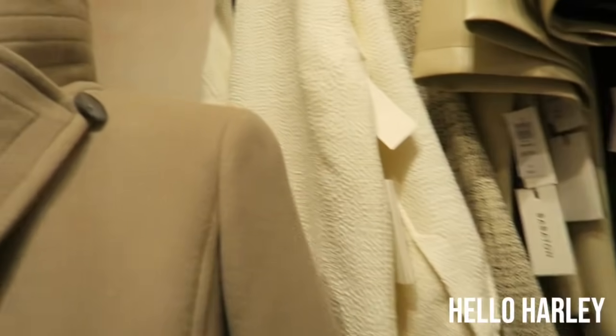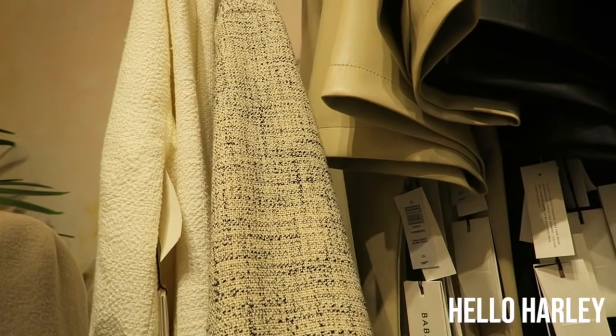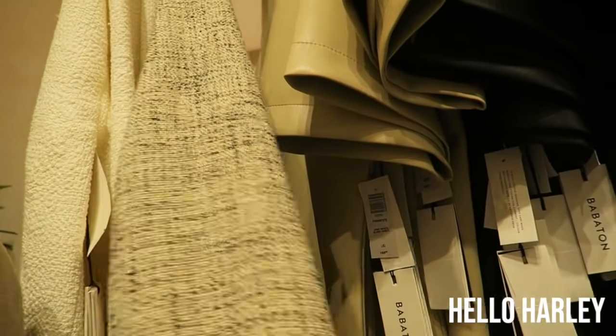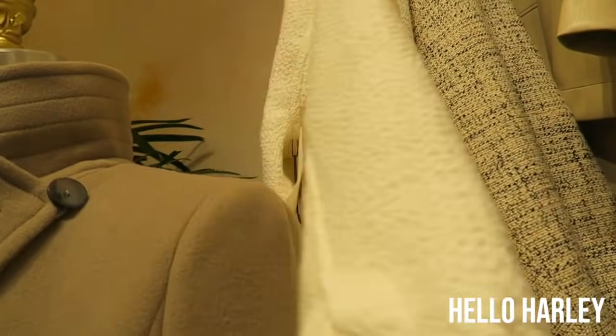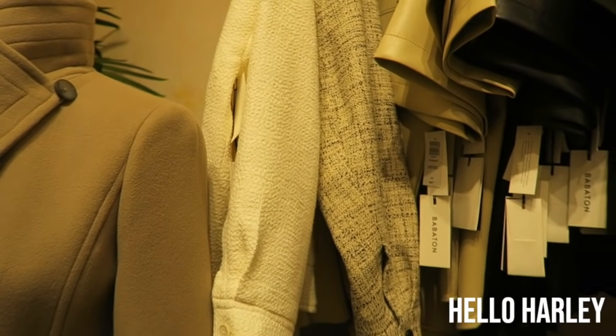One of my jackets left. Lauren bought the green one, I think. I don't know if she showed anyone yet. Sorry, Lauren. Can I say that? I don't know. And I really like the white, but I really like this color because it's so like Chanel. I hate when it gets all yellow.